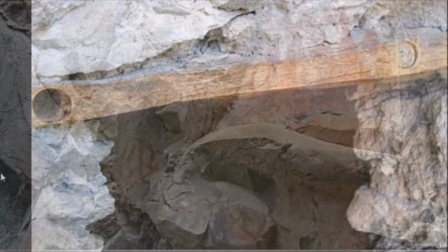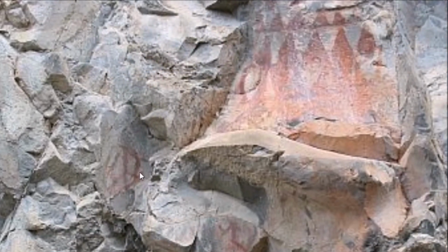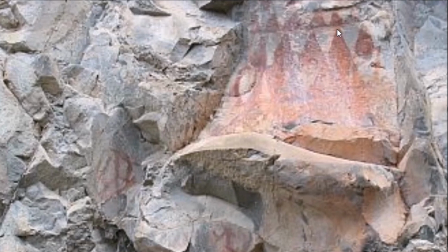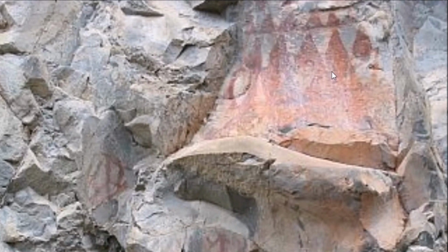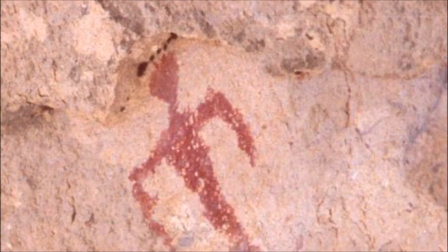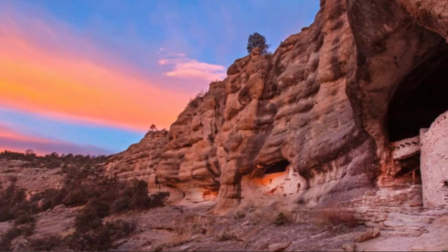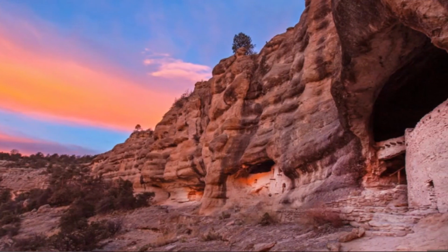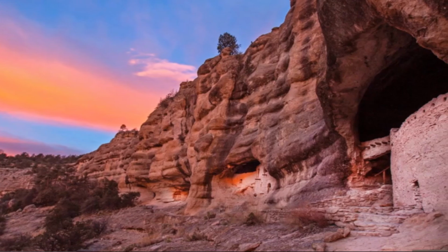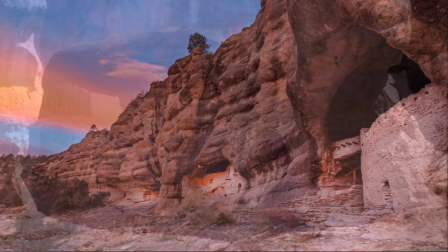Here's some wood at the site. There is some rock art at the site. You can see some of it right here, and then these triangular pyramid type shape formations. What does that represent? Anybody's guess? Here's another formation. Human figure here. These ruins just became a little more impressive to me the more I looked around and looked into this site. But certainly a beautiful part of the country here in New Mexico.